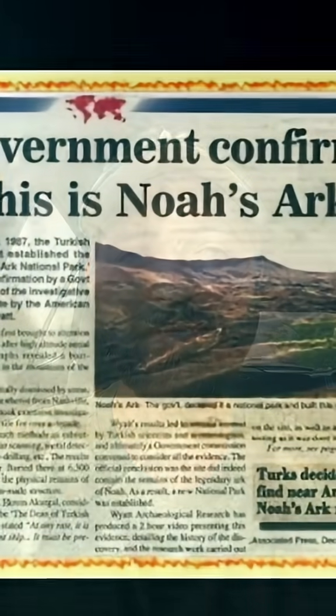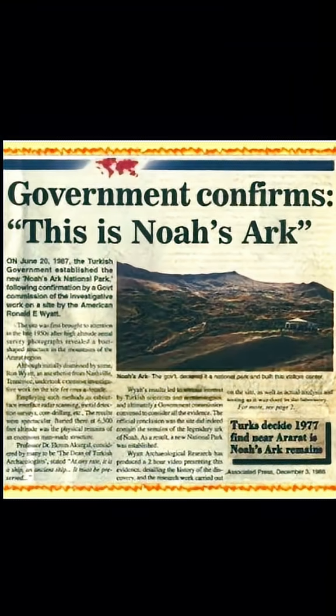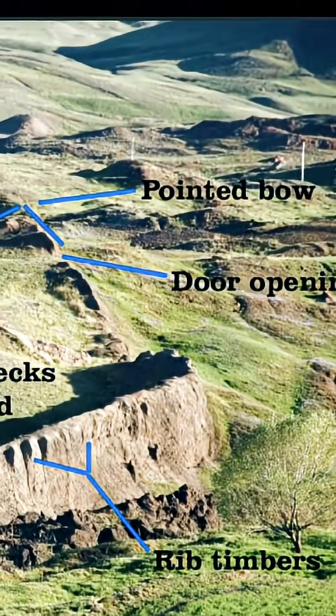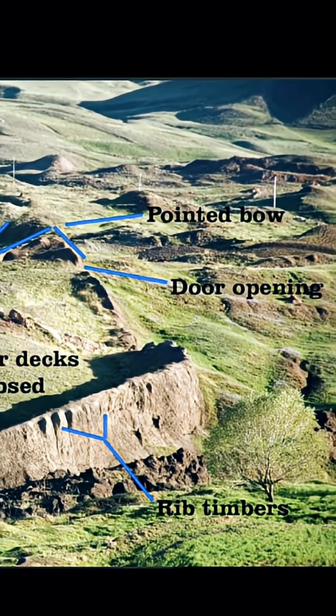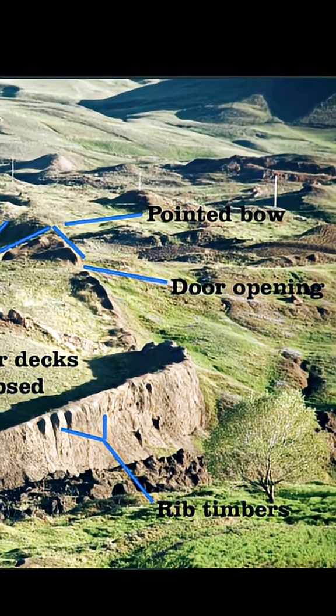Radiocarbon dating puts the material at just over 4,000 years ago, which again matches the biblical time frame of the flood. Geologists do believe that the structure was 1,000 feet higher up on the mountain, but an earthquake in 1948 loosened the mud, causing it to slide down, becoming exposed. That's why it hasn't been able to be seen for so long.